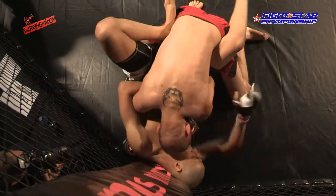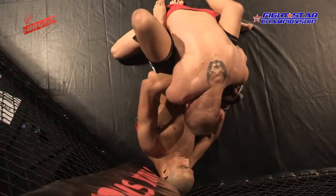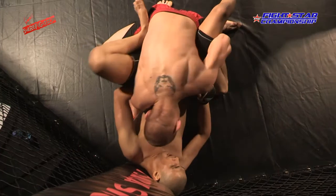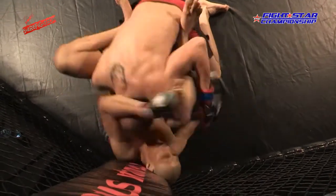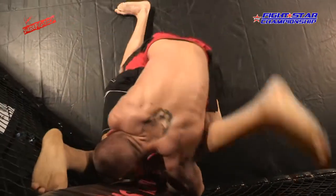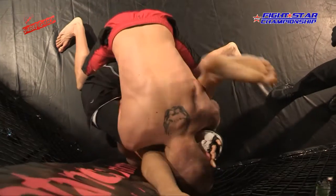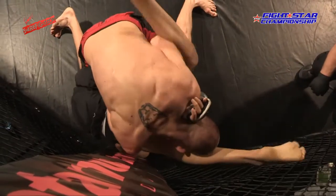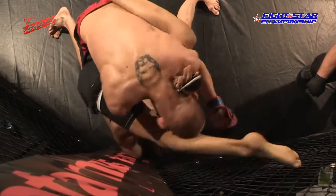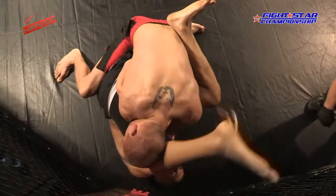Left hand sneaks through there from Nygard. Interestingly here, Nygard's keeping his posture broken. Oh, an armbar set up there from Shazlee. Warning there to get the toes out of the fence. His left hands land for Nygard. Big left hands, but he's got to be wary of that right arm, which is in the armbar position as Shazlee looks to lock it up here.